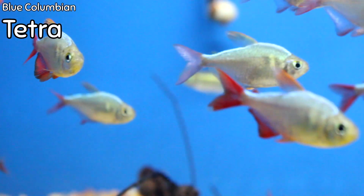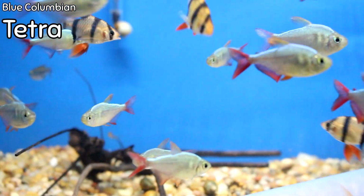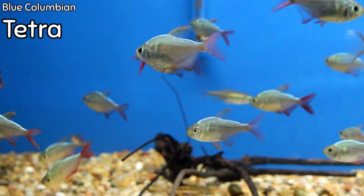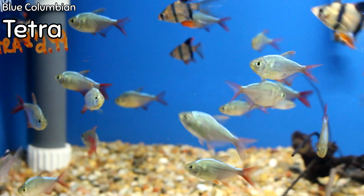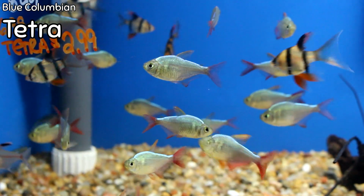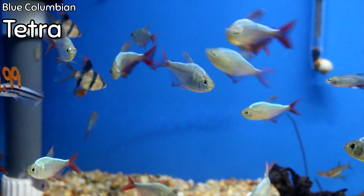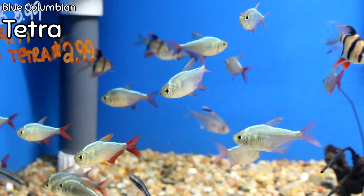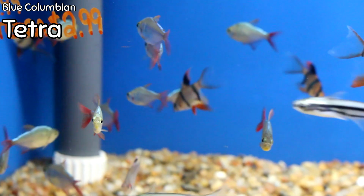I always show them, but they're one of my favorite tetras, the blue Columbian tetra. A very peaceful, communal fish, goes with a lot of different types of fish. You can see the blue hasn't really colored up yet because the lights have been off, but if you get the right lights, the electric blue just shines off of these tetras. Red fins, beautiful fish, and for $2.99, for color and for hardiness, you just can't beat it.